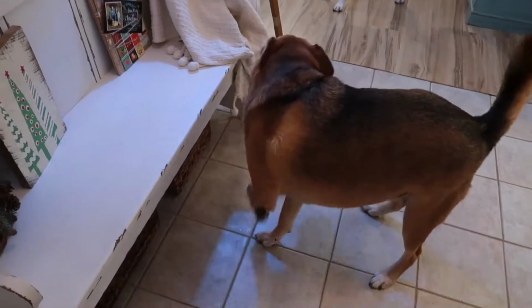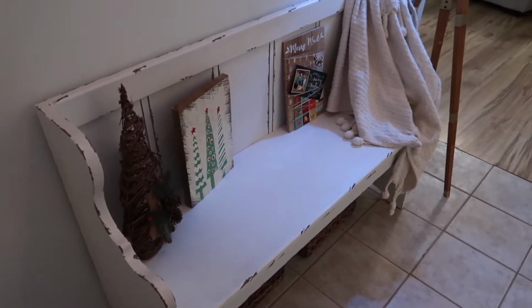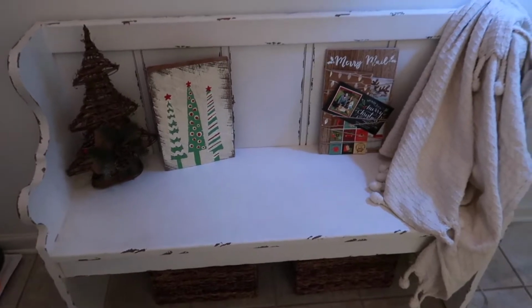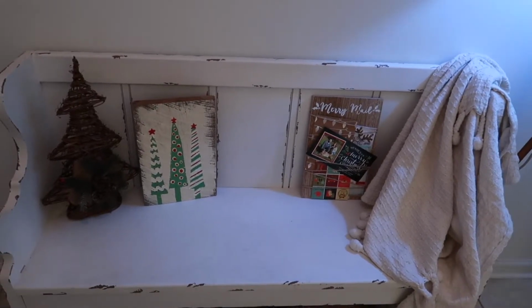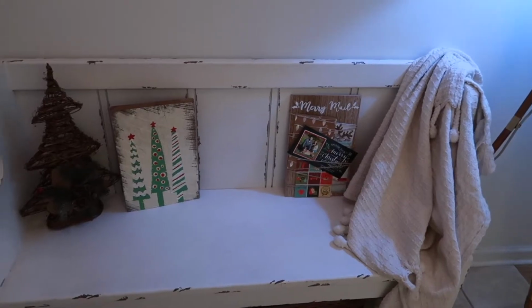So right when you walk in my house, we have this white pew bench that I love so much. It's from Kirkland's. And I never really decorate this area too much because it is a very functional space in our house. When we walk in the door, we usually put stuff here or people will even sit here. So I don't want it to be cluttered. So I just kind of use whatever I didn't use anywhere else in the house on this bench.